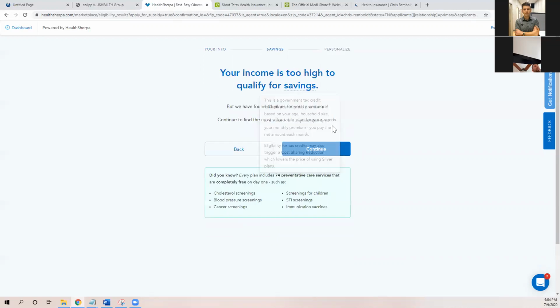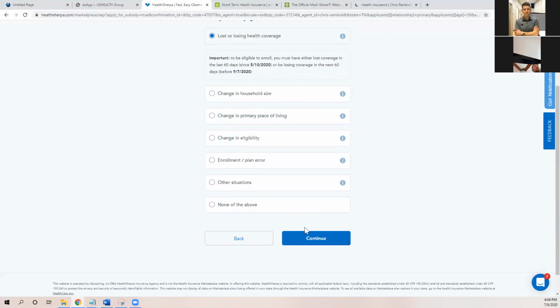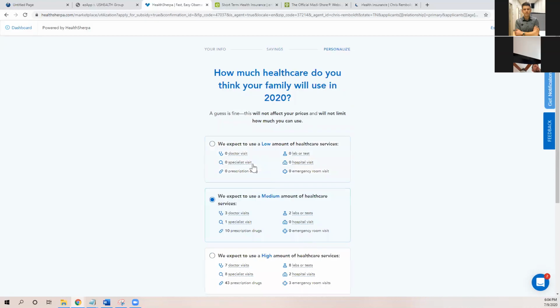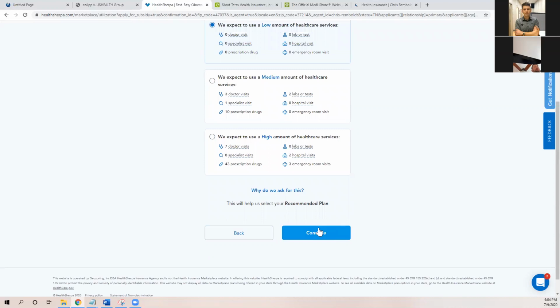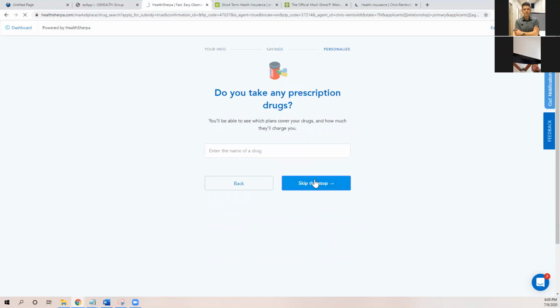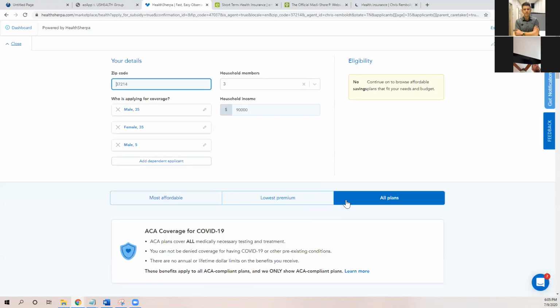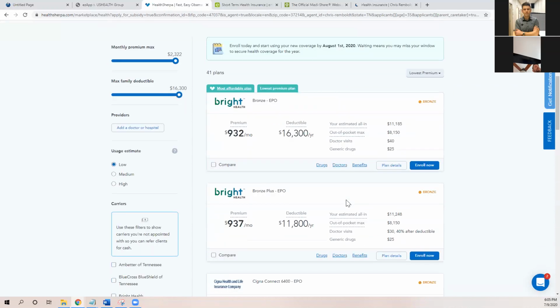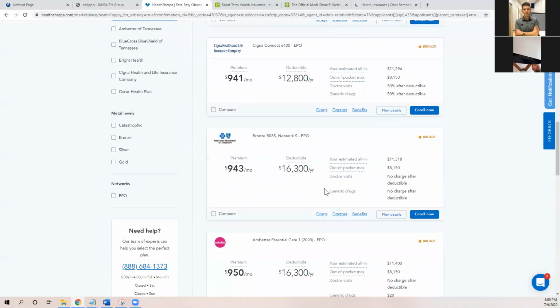It says here, your income is too high to qualify for savings. Click continue. Since we're outside open enrollment, you can't just sign up for it, so you have to have a special enrollment reason. We'll just click one of those so we can see the plans for this example. I'm going to skip through all this so it shows us literally all the plans. So plans for this family start at $932 a month and have a pretty high deductible, being real.